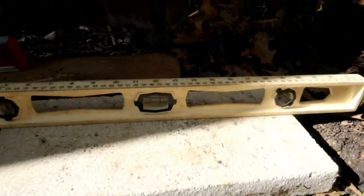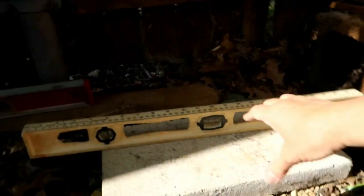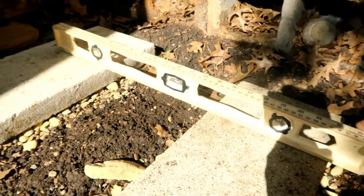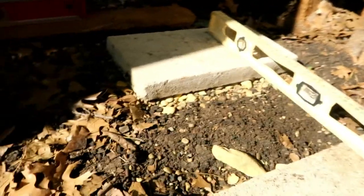And it's not like I just have to level all these, but each stone has to be level. And then we have to level this way too. So yeah, it gets complicated.